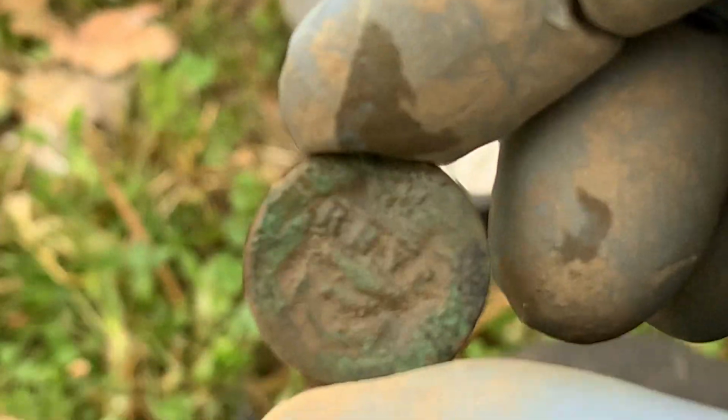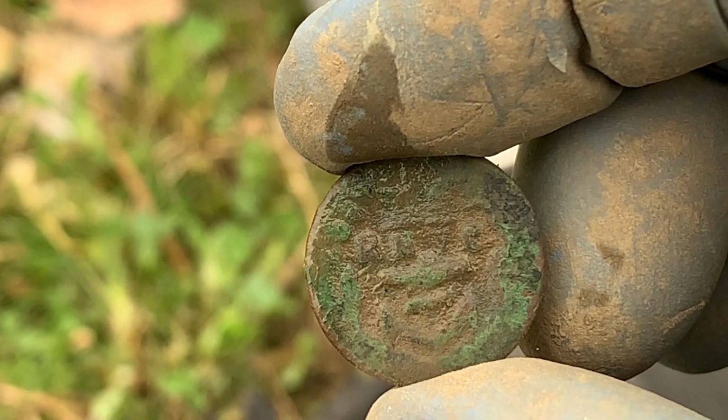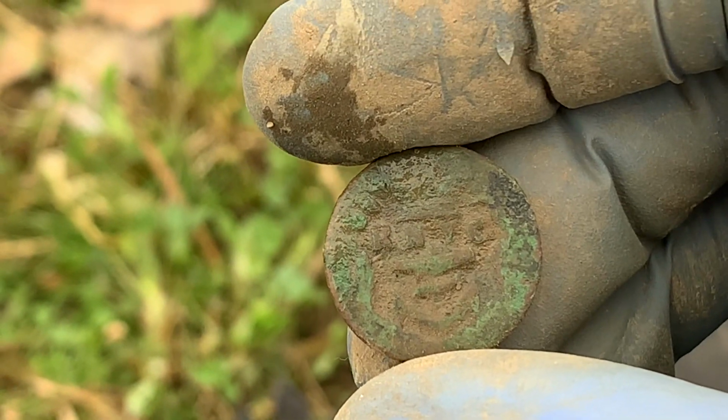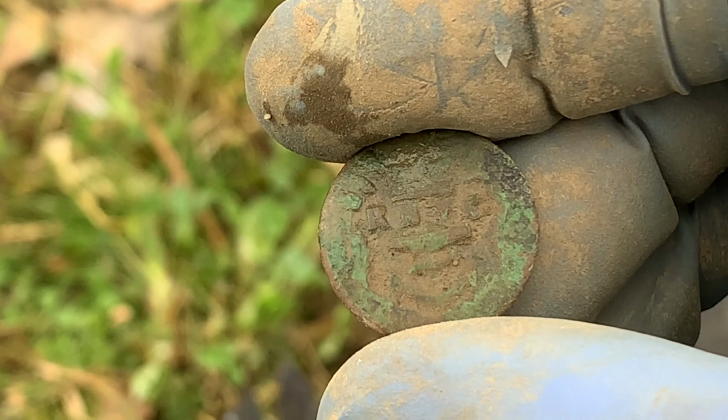Okay, right. The more I look at it, the more I think it must be some sort of button. I'll give it a little bit of water and a very light brush, and that looks to me like a shield with some letters going through it.